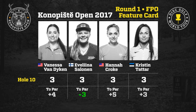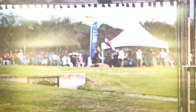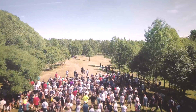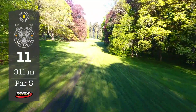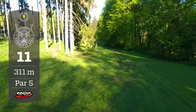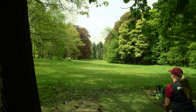On to hole number 11. Hole number 11, 311 meters, 1,020 feet, a par 5. It's one of the more signature holes out here. This is the hole that, if you guys had a chance to check out, on the men's feature card, had 3 eagles on that card. And maybe the first time in disc golf history where 3 eagles have come on the same card. And the one-man eagle was the only one to actually take a birdie.